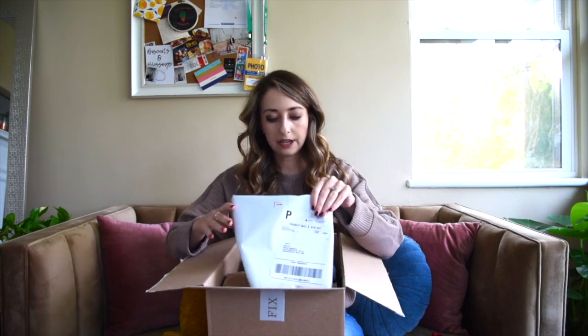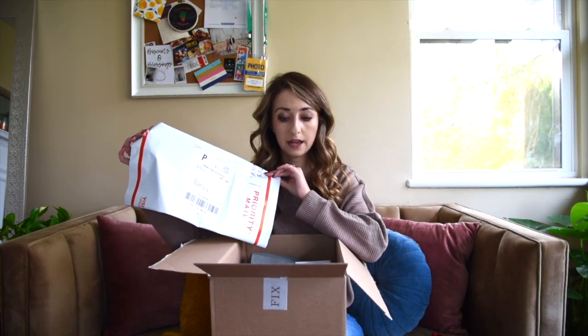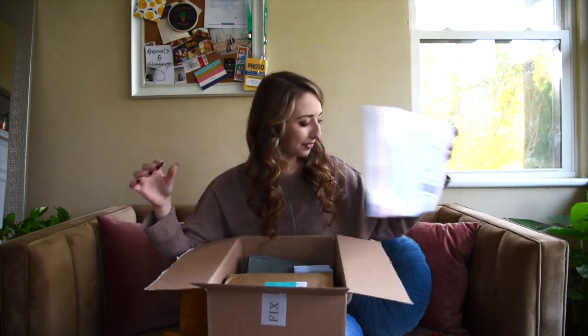First thing I'm going to pull out is the return label. It's a USPS label. Postage is already paid, so you can put all the items that you don't want in this and return it to your post office within 3 days before you check out in the app.